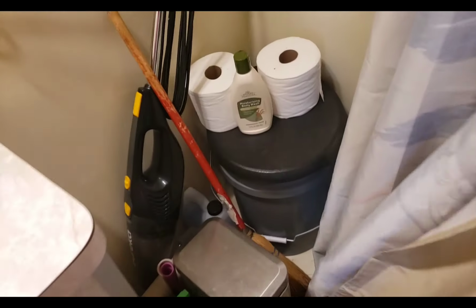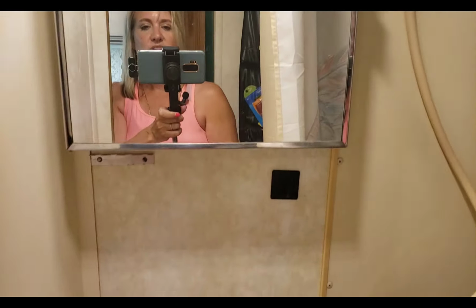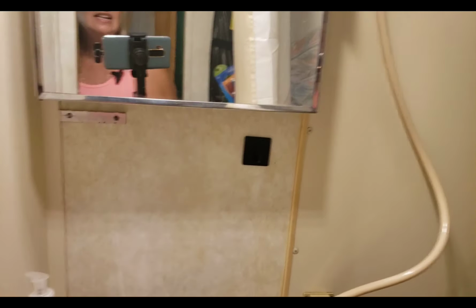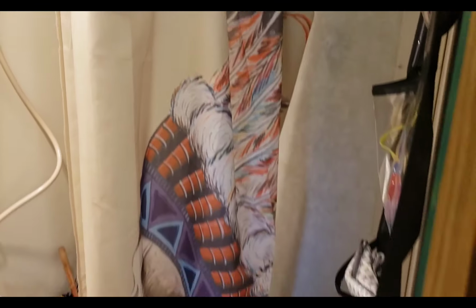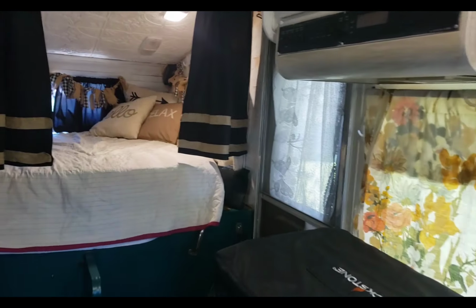But anyway, we just have our vacuum, cleaning supplies, little trash can for the bathroom in there. And then there's a nice medicine cabinet in here that locks. So kind of vintage from the 80s. So that is the bathroom. And I found that, of course, at a garage sale. Thought that shower curtain was kind of cool.